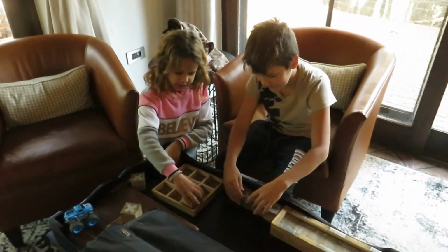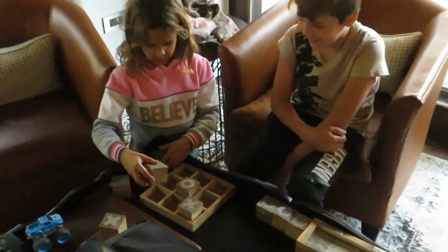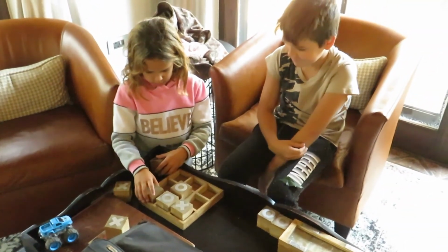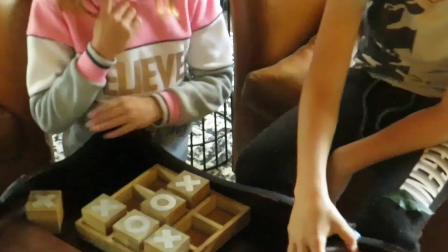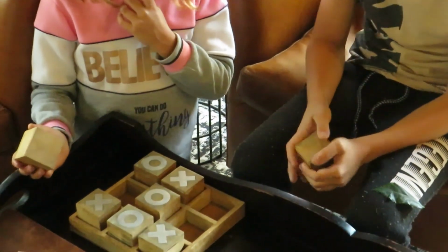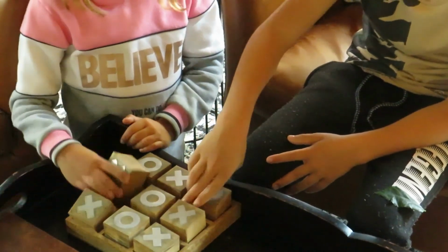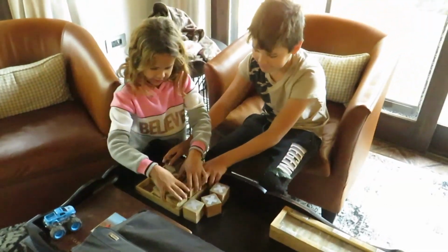Okay, tic-tac-toe. So we are playing tic-tac-toe. Yeah, this is fun. Hi guys. But I know what he's doing. Nobody's going to win. Nobody's going to win. Yes, everybody won.